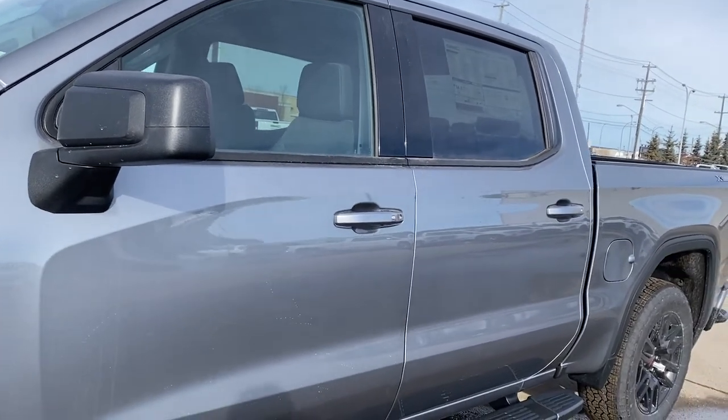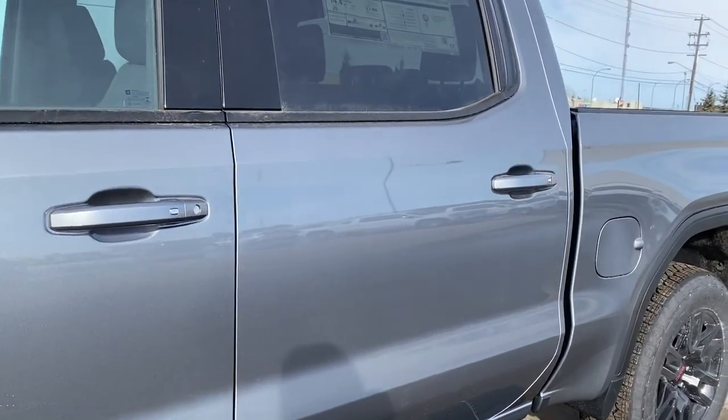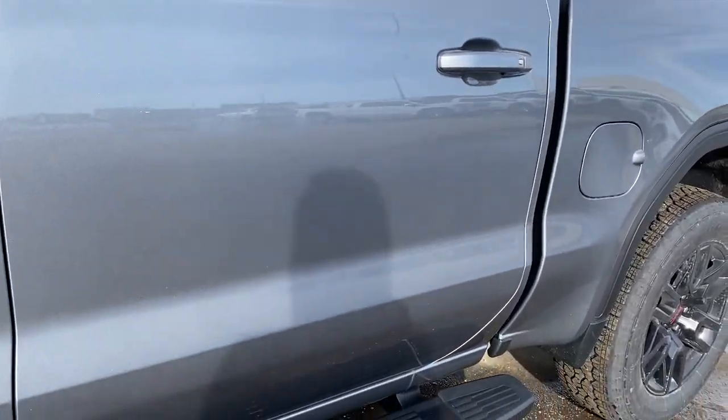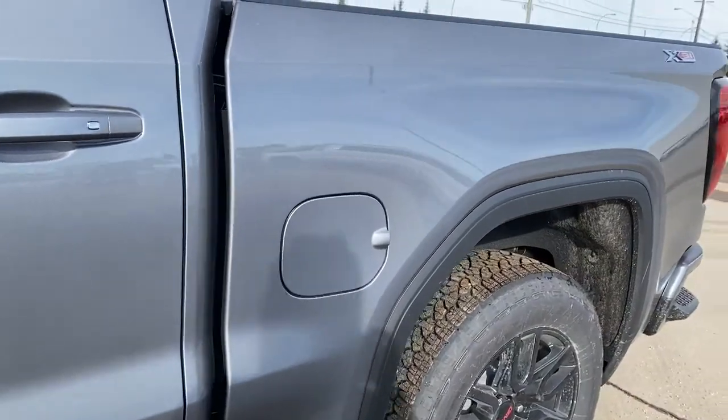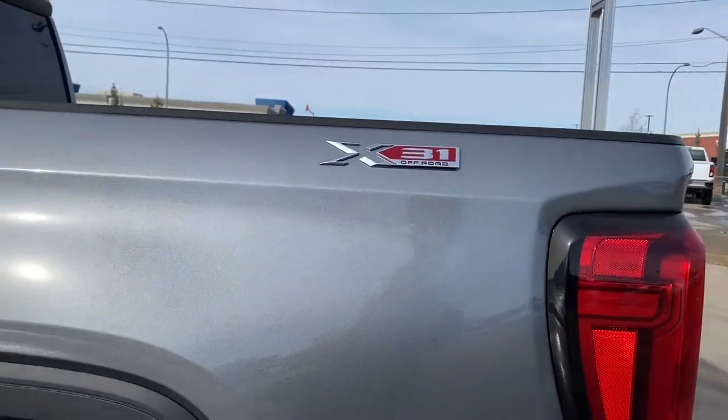The door handles have keyless entry, so as long as you've got the key fob on you, push the silver button to lock or unlock the doors. Black running boards down below. As we make our way to the back, you'll notice this truck has the X31 Offroad Package.